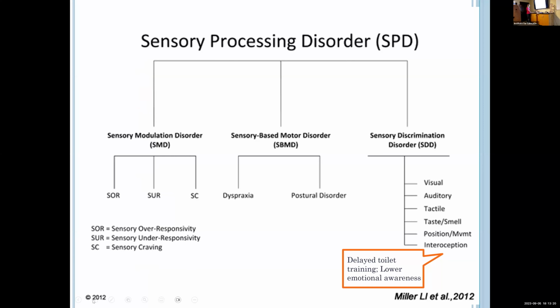But in general, under sensory modulation, when you think of sensory over-responsivity, or now the preferred term is hypersensitivity or hyper-responsivity. Oftentimes children who are gifted or have anxiety are over-responsive, or over-responsiveness is a comorbidity with those.